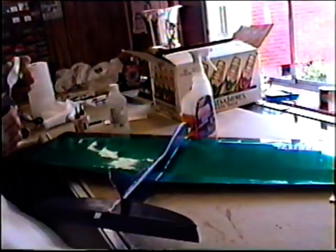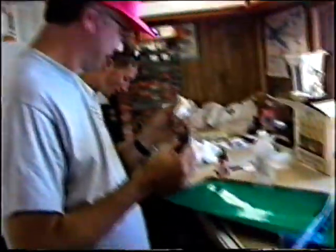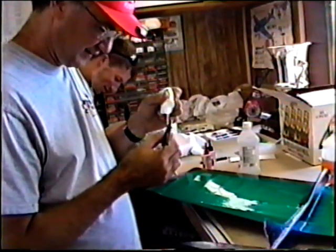Falco, put that on with one drop of CA. Don't reinforce it at all. Just enough to get him in the air. Just, no, he's going to crash again. You would have to re-glue the glue joints.